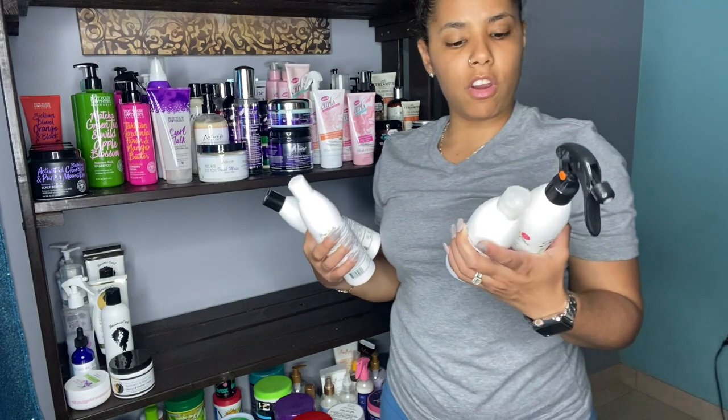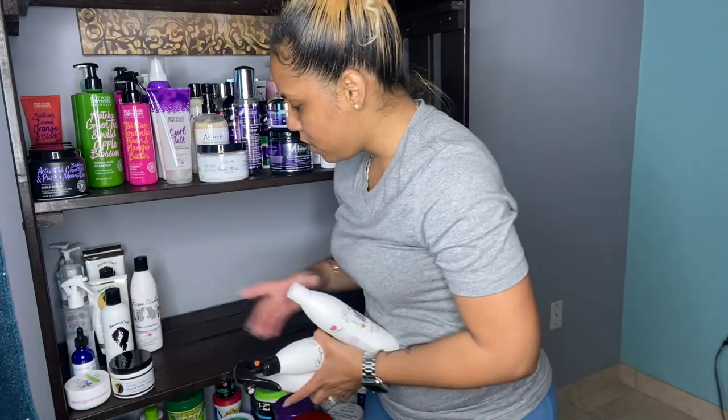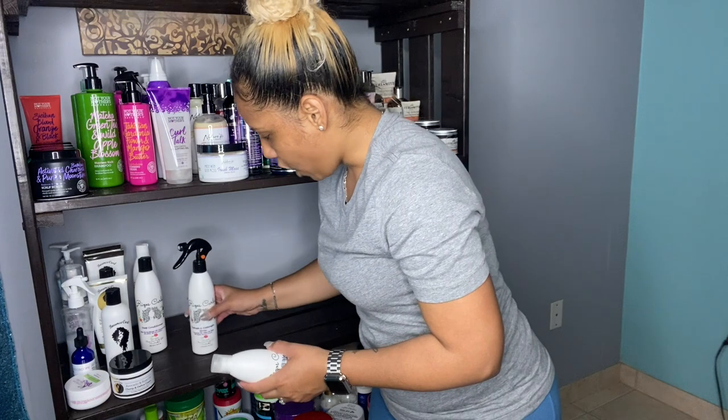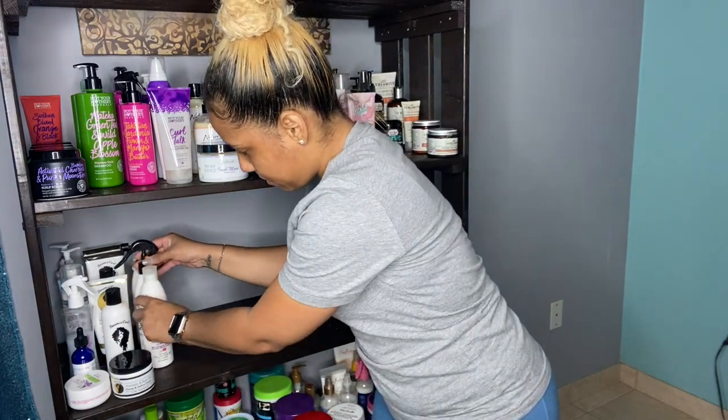Right next to the Bounce Curl, I'm going to put my Resource Curls, which you know I also love. I haven't used this in a little bit, but I love me some Resource Curls. Girl, you know the tea. And right next to that, I think I'm going to go with the Jesus Curls.